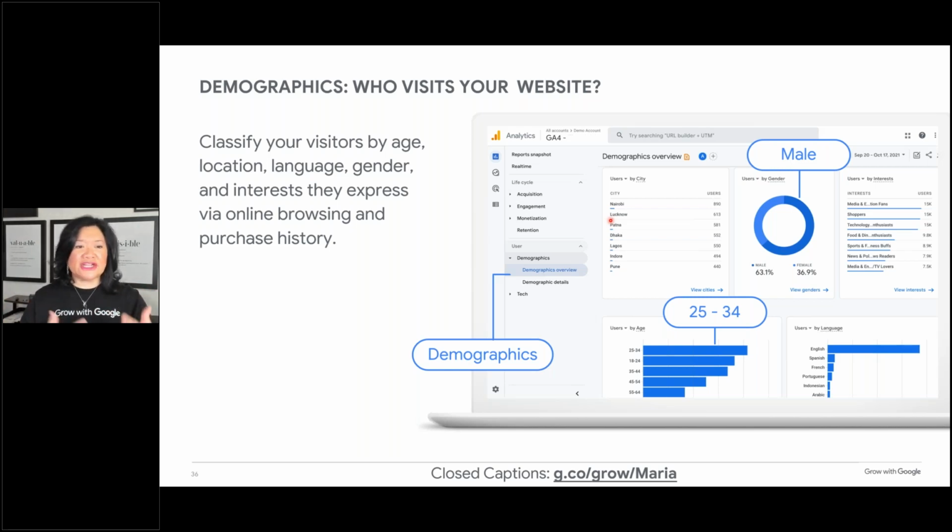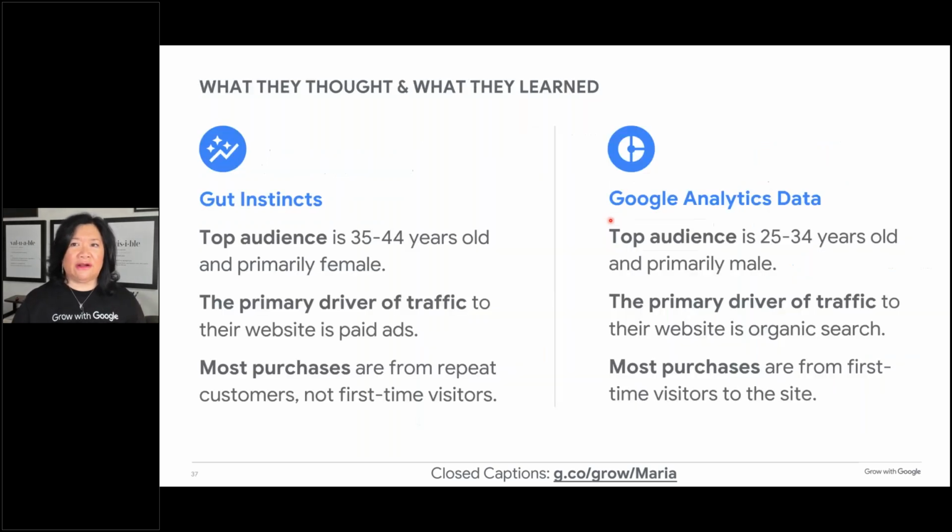Demographics of who is actually coming to your website: know who they are, know what interests they have, so you have an idea of who they are. So this is what Eva and Ricky saw, okay? They saw, and what they thought were, women 35 to 44 years old who were actually coming in who had purchased before. But what they actually found was their top audiences were men, 25 to 34.